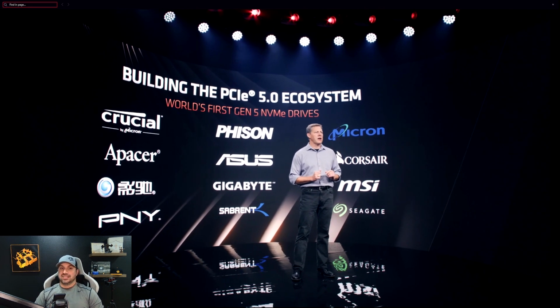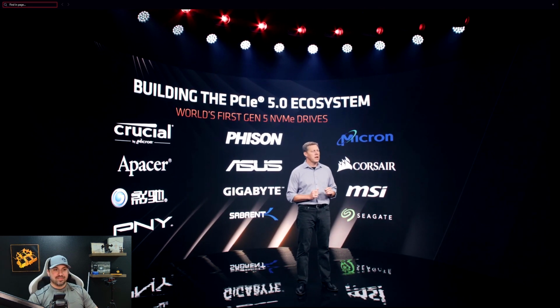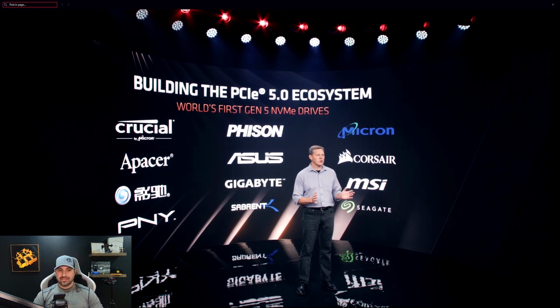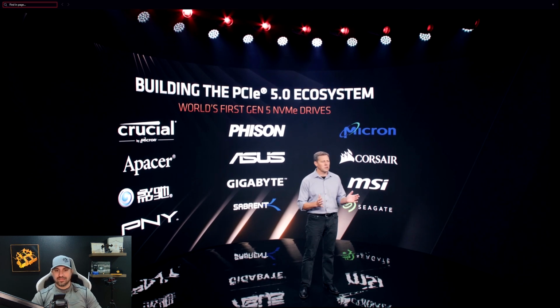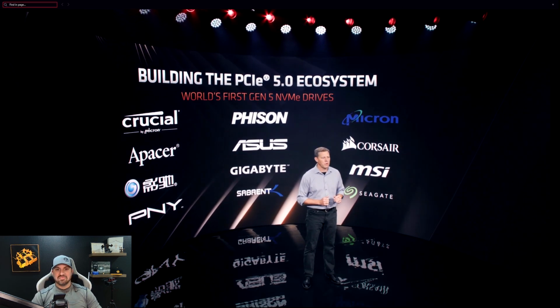The first enthusiast-grade PCI 5 devices entering the market are NVMe storage solutions. And AMD has partnered with Phison, as well as storage device manufacturers like Crucial and Micron, to bring this incredible performance uplift to the AM5 platform.